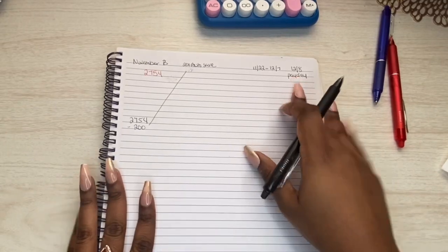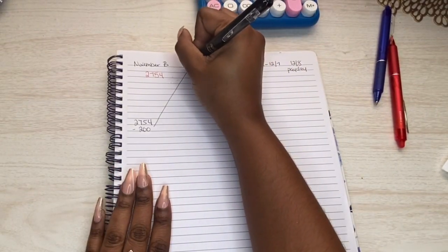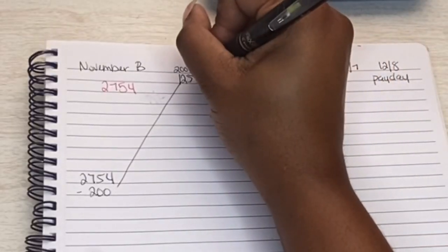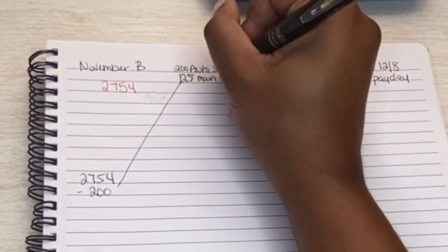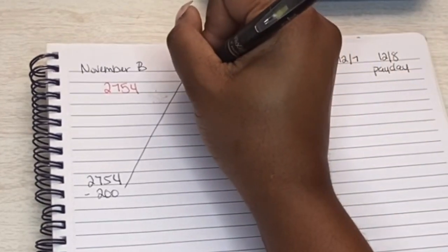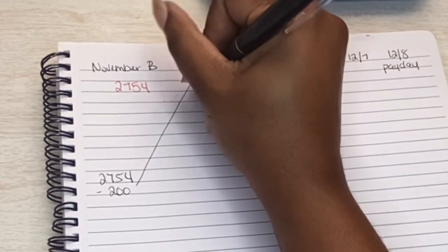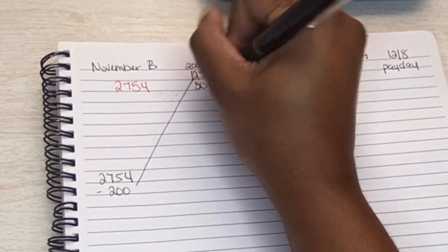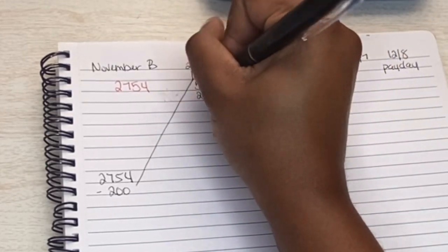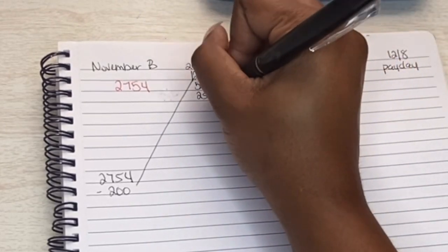Usually it's $100. We're gonna put $125, since we have a little bit extra, into our main savings account, which is also like an emergency fund, I'll say. And then we have $50 going to my daughter. That's her savings account. And then we have 25 more that goes into my car note.